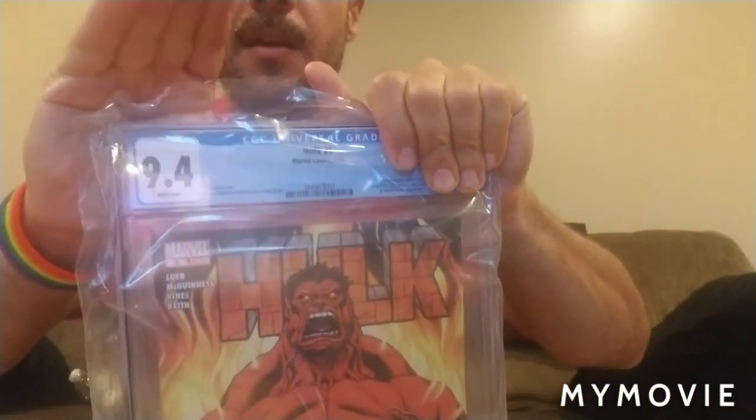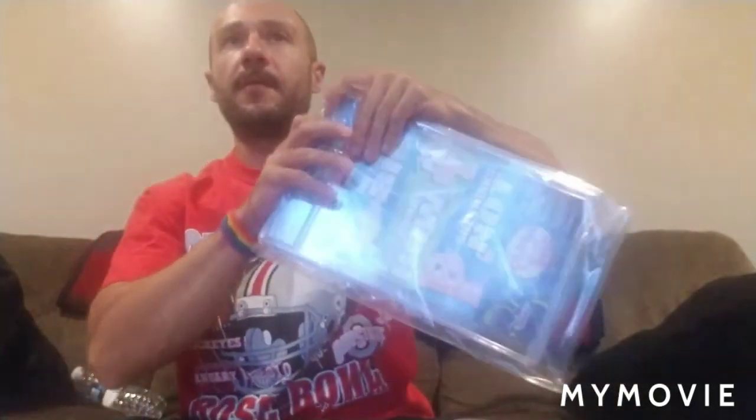Don't do it again. Okay, so yeah, now these were all newsstand editions. You can see the Hulk? Incredible Hulk. This is the first appearance of the Red Hulk. 9.4. This book is super. So I have another copy of this. This one was a little on the rougher side, but 9.4 is good for this book because they just basically stood on the newsstand shelves, and they were meant to get read and manhandled.